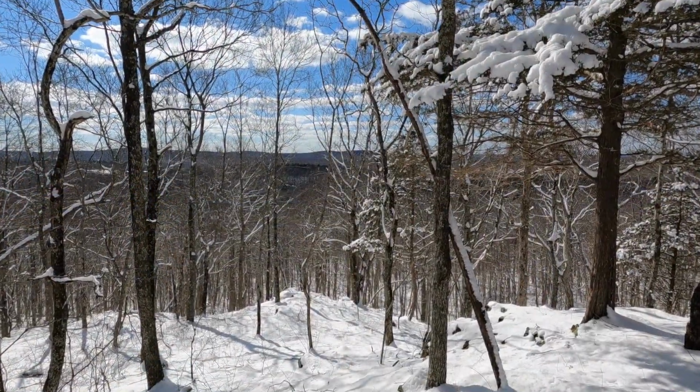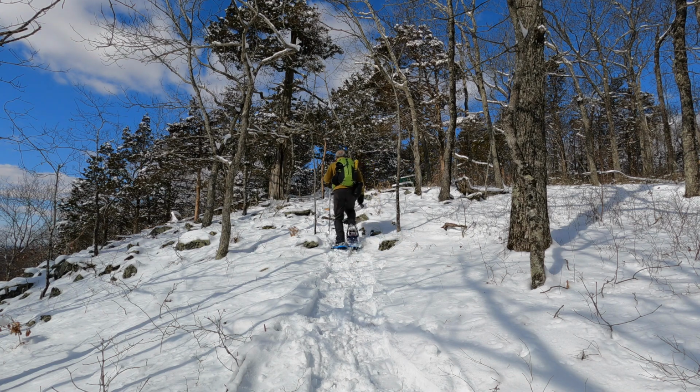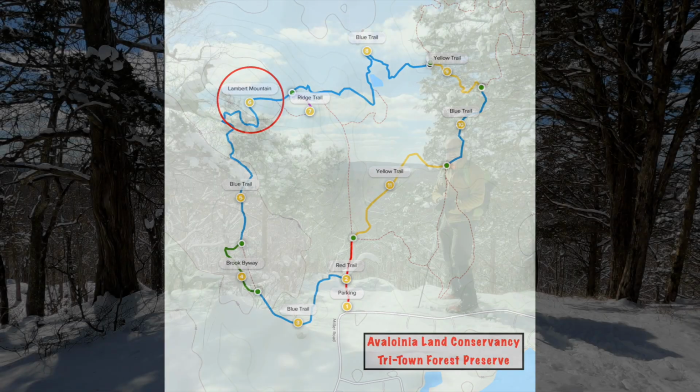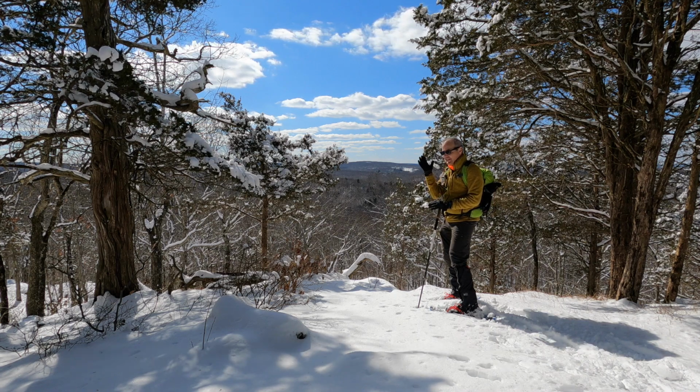In 1703, James Ricks bought a tract of land west of Billingsbrook and within a few months sold off part of it to Ebenezer Lambert. The 2 mountains in the preserve are named for these families who settled the land. This section of the Blue Trail brings us over the south peak of Lambert Mountain. After about a mile and a half of hiking, we've come to a view here. There's a bench. There's a view of the mountains here to the south. Well, hills maybe. We're going to continue on the Blue Trail.